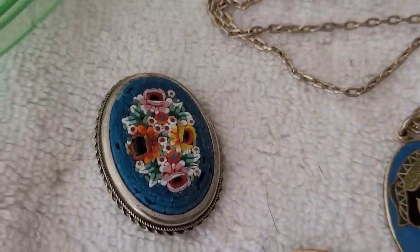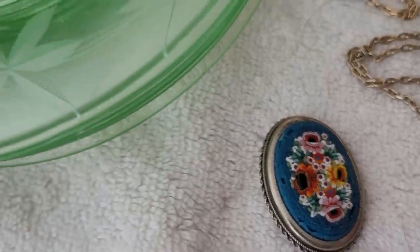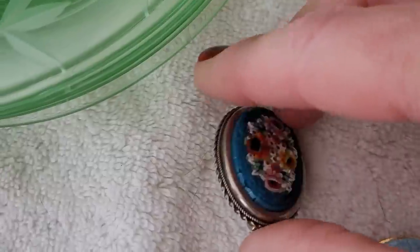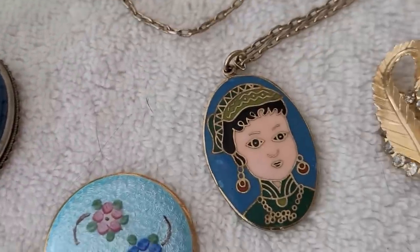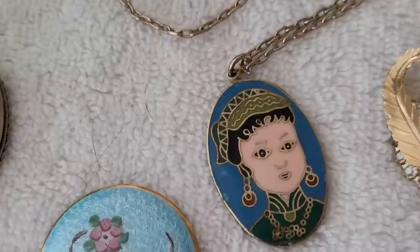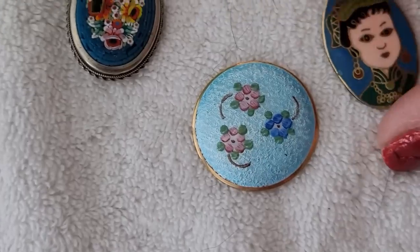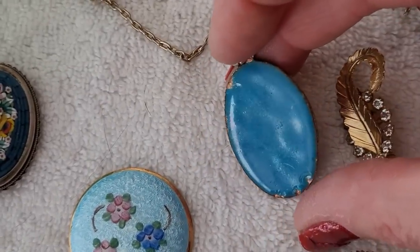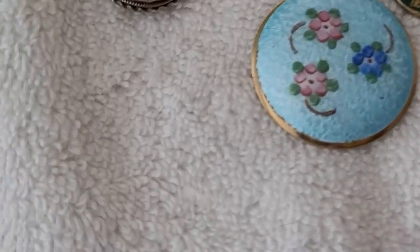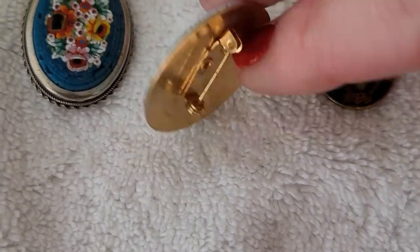First, we have this super Italian mosaic pin. There's the back. This lovely cloisonne necklace. It's a geisha girl on there. She is fabulous. There's her back. She is enamel on copper. This one also enamel on metal there. It's a pin.